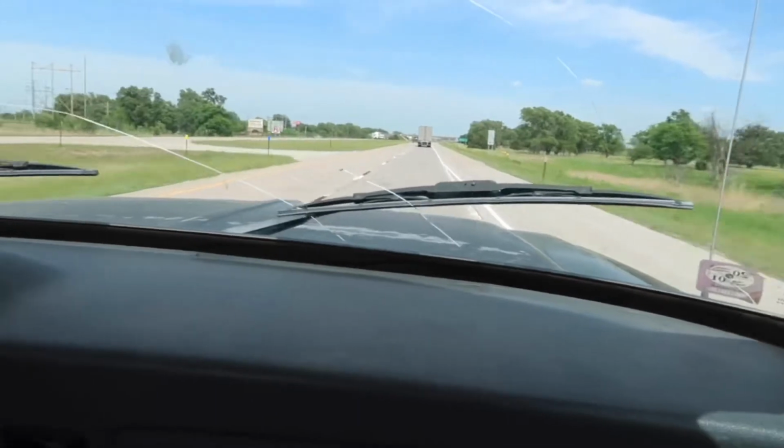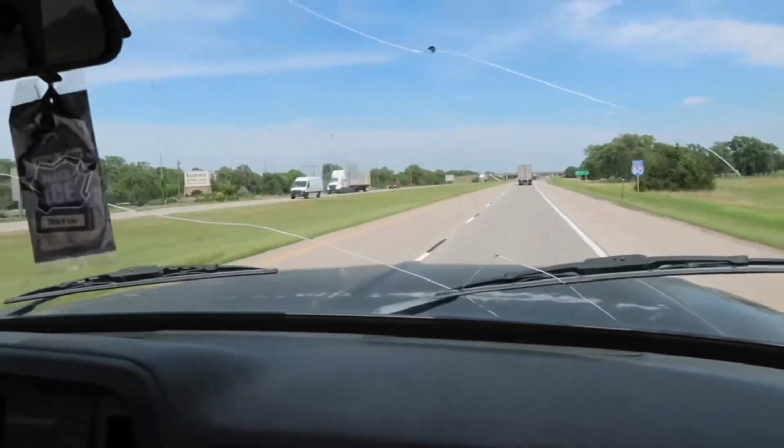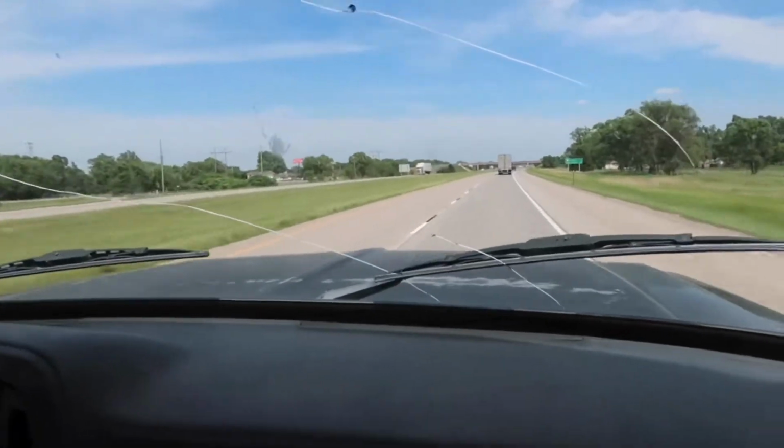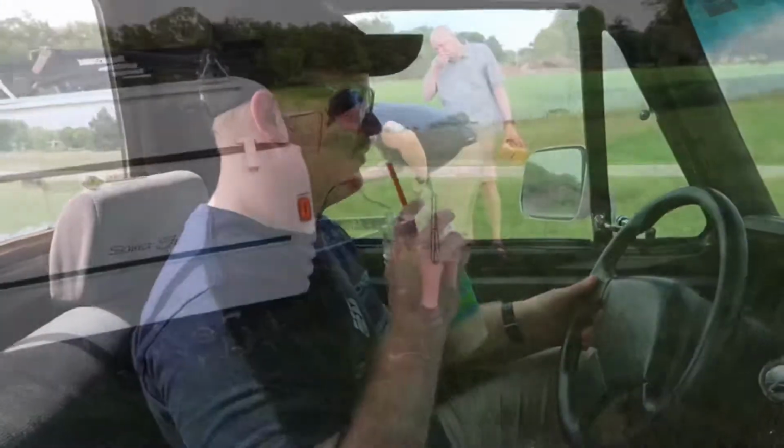We're in the Dodge on I-80 heading east. Going to likely get a camper tonight or tomorrow. Woo woo! It's very loud. You have to shout to hear each other. Next big urban adventure. Pop up camper. Woo woo!